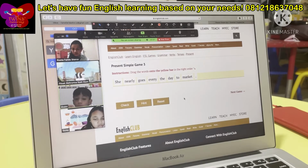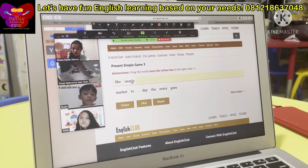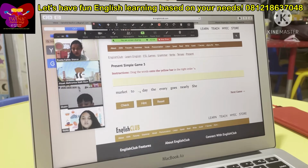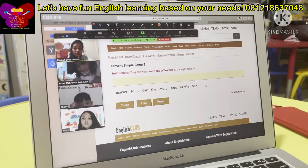Yes? All the sentences is not correct. Yeah, this is wrong. So you have to fix them. You have to fix the sentence. Filza? Okay. No, let Filza try it. Okay, Filza, come on, try to give correction. Because Shabir made a mistake, right? So let Filza try to give correction.